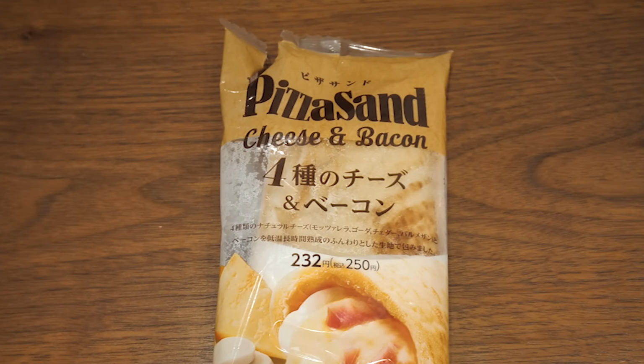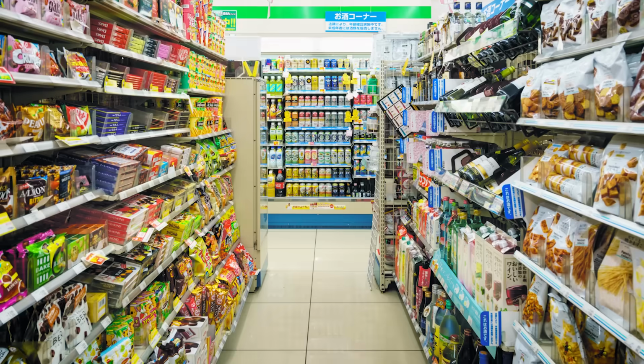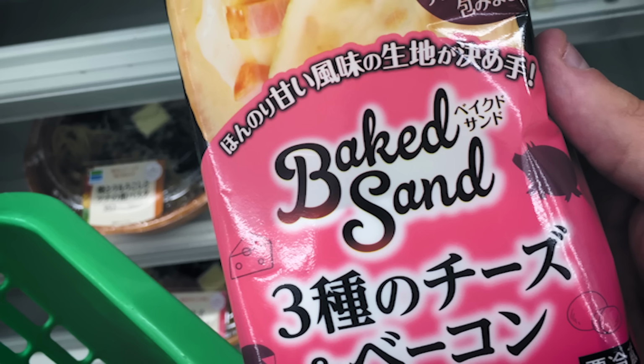Pizza sand. Delicious. For years now, whenever I've gone into Family Mart, there's something that's always caught my attention. An ominously branded product known only as baked sand. And yet, I've never actually bought it until today. So I went down the Family Mart to grab it, only to discover they've rebranded it as pizza sand, which, to be fair, is marginally better.